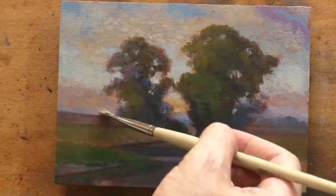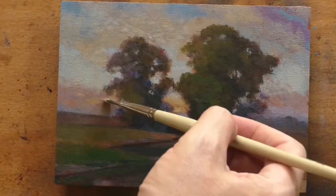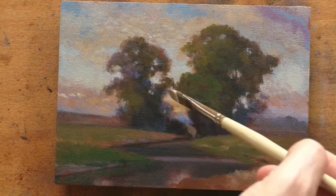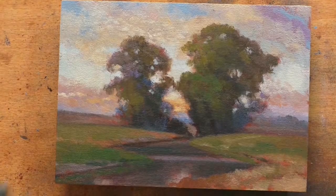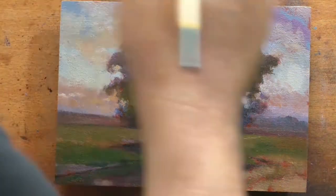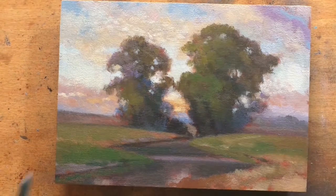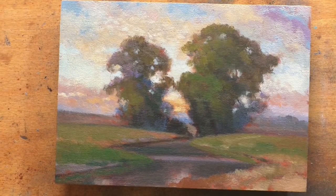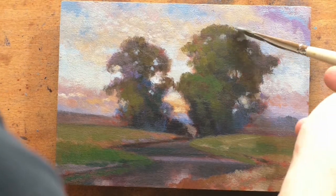I used to do my drawing stage and let that dry. But it seems since I started working with the ivory black more, that doesn't tend to work out very well. So I'll just do my drawing maybe in the morning. It takes me 15, 20, 25 minutes sometimes. And then I come back in the afternoon and start doing my first color pass right on top of the still somewhat wet black paint.